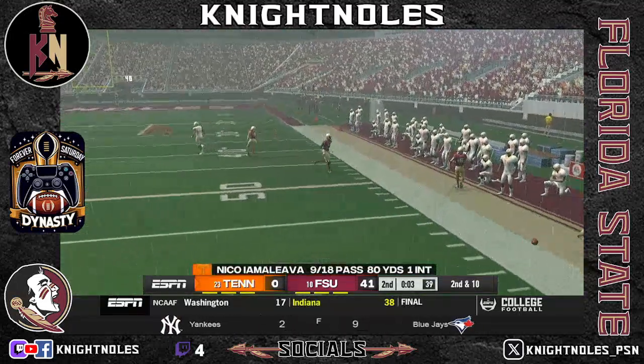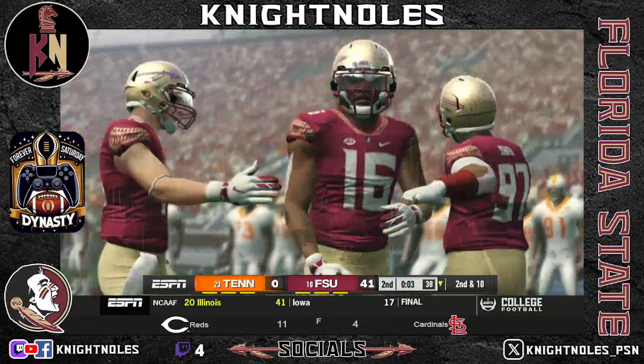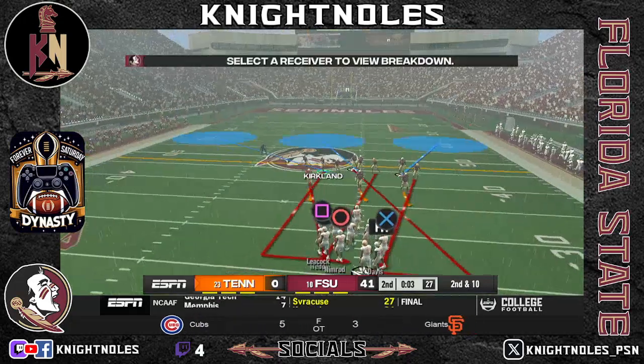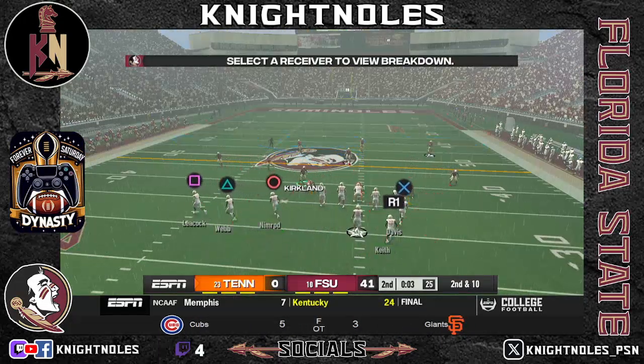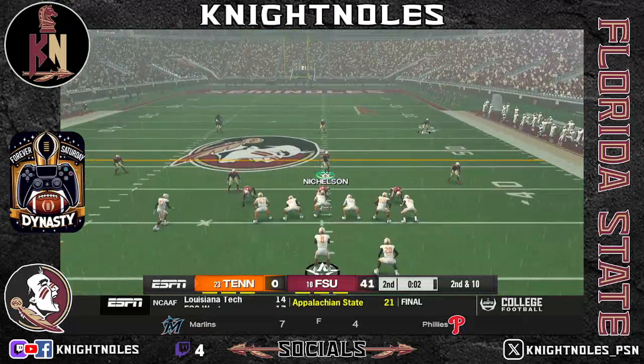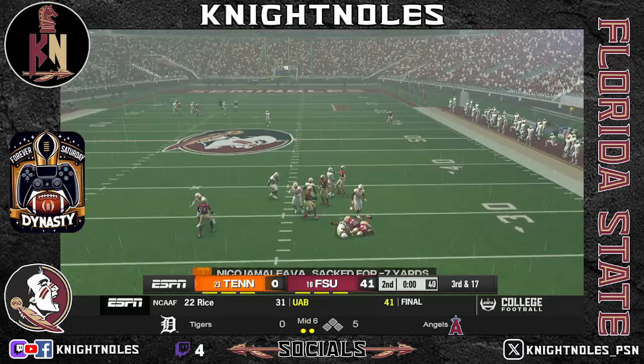Throws incomplete, intended for his wideouts. That would have been a great play if the throw were just a little bit more on target. So it's second and 10. Ball on the 36. Let's see if the quarterback heaves it up there and one of his guys can come down with it. And he's sacked.